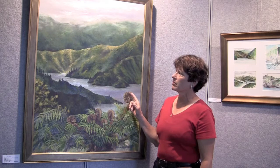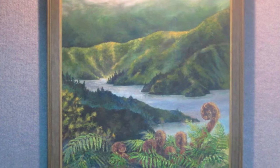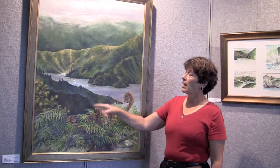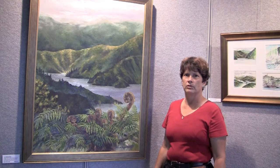This is an oil painting I did after I got back from New Zealand. It is from the South Island, Queen Harbor, near the Picton area. I was up on a mountain taking the photographs. It's done in oil, and oil is one of my favorite mediums to paint at any point in time. But I wanted to capture the richness of the area, and using oils helped me to achieve that.